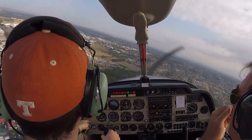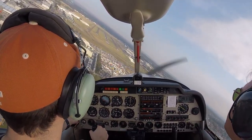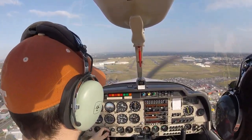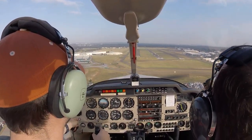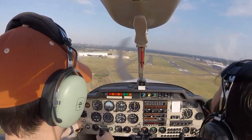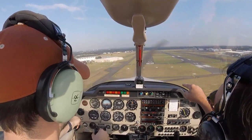Digit Alpha number 3 for the Diamond Light downwind. Sorry, full flap. Timing for the numbers. Lower your nose a bit more. That's better.